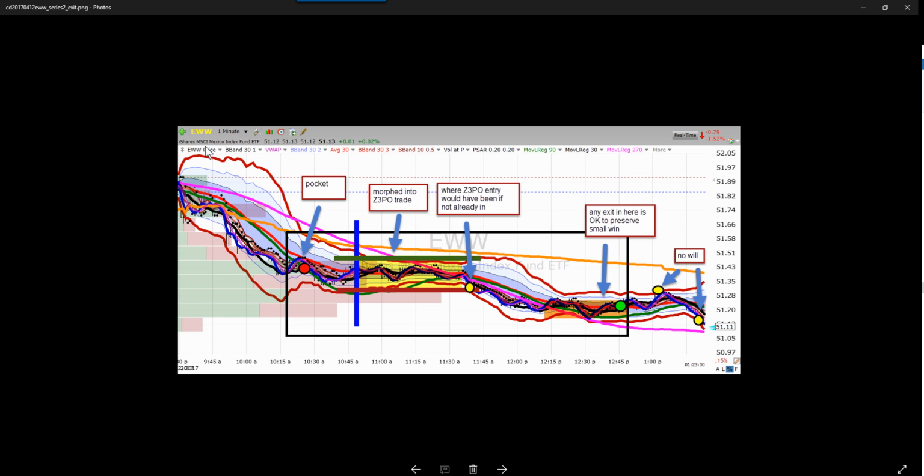This one was EWW Mexico. This was a pocket entry on a continuation. It didn't go anywhere, and then it became a Z3PO trade. As you can see, the Bollinger Band 3s pinched very tightly. And since I already had a short position, I treated it as, hey, that was just my entry around the Bollinger Band mean, essentially. And then if it were to fail like it did, this is where my signal to get in would be.